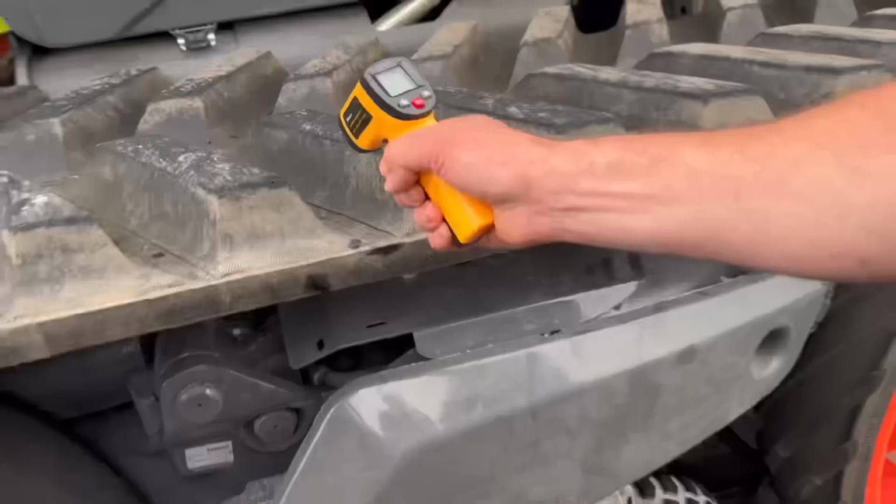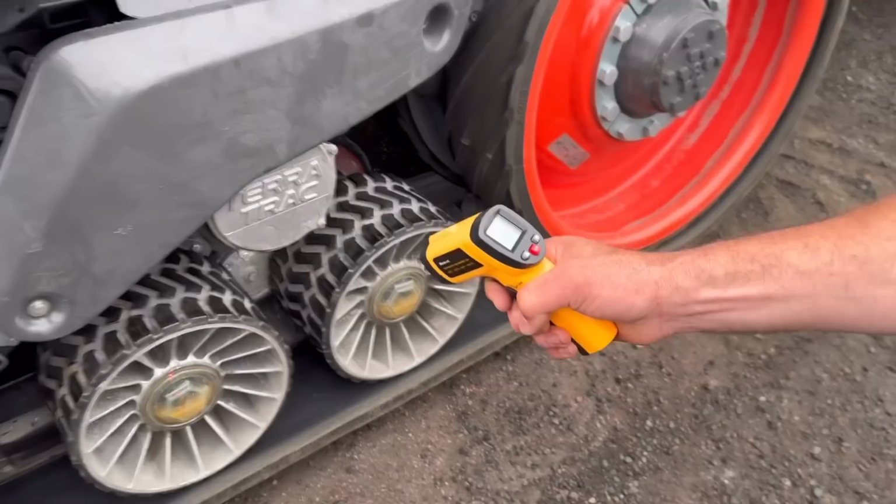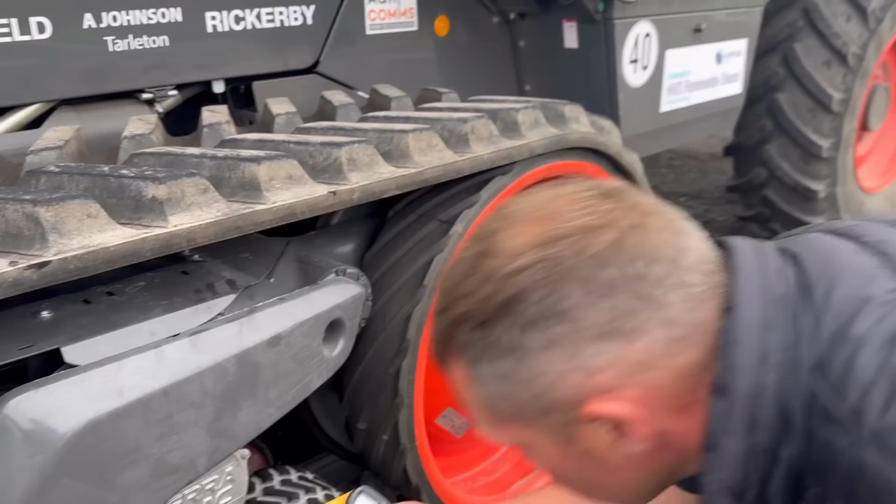Now, so we're just going to check everything. That's just climbed up a massive hill. 38 degrees, that's pretty cool. Let's just see what they are. They're really cold, a lot colder than when we did the test run. That'll do. Not bad after 2 hours. Going around it, checking if there's oil leaks and stuff. There's a bit of dust on it. That'll be off the wagon yesterday, I suppose.